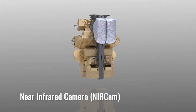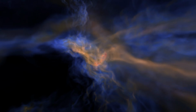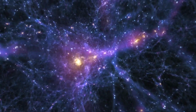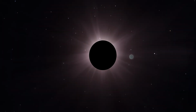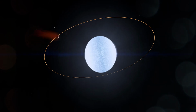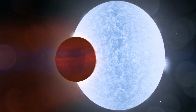The near-infrared camera, or NIRCam, is the main imaging system. NIRCam will look back in time to study the formation of the earliest stars and galaxies. One aspect of its design includes the ability to block light from a bright object so much that a much dimmer object nearby might be observed. This means that in addition to looking at distant objects from the earliest days of the universe, scientists hope to study aspects of planets orbiting nearby stars.